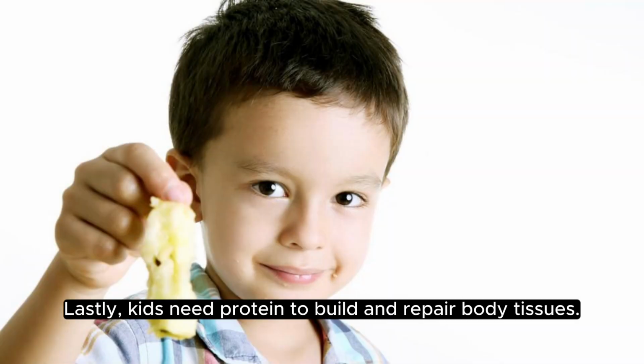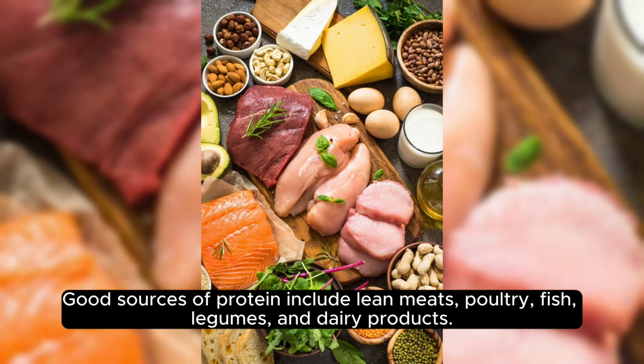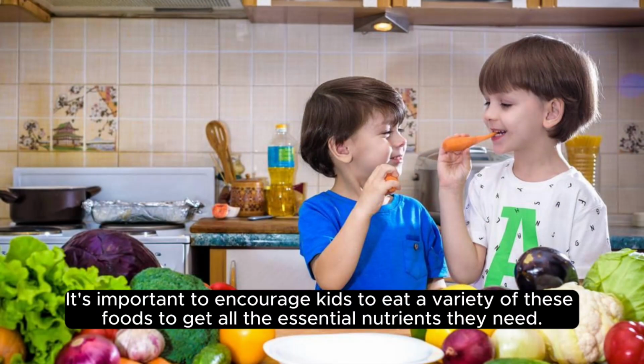Lastly, kids need protein to build and repair body tissues. Good sources of protein include lean meats, poultry, fish, legumes, and dairy products. It's important to encourage kids to eat a variety of these foods to get all the essential nutrients they need.